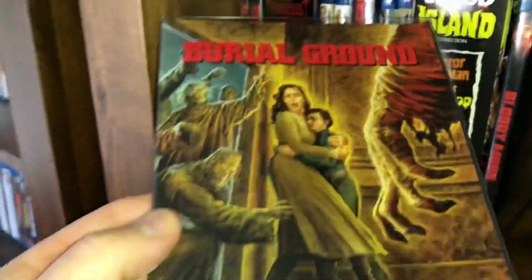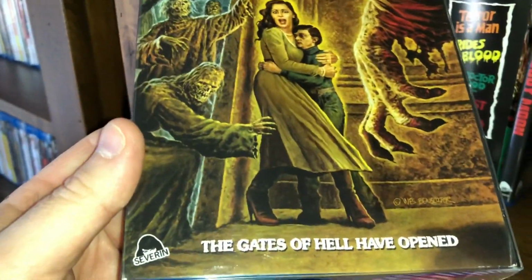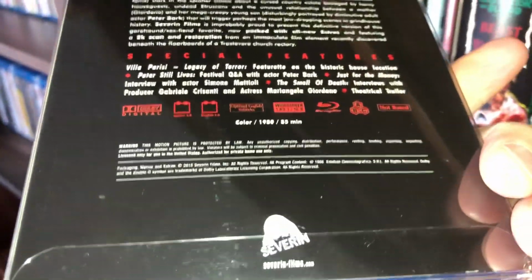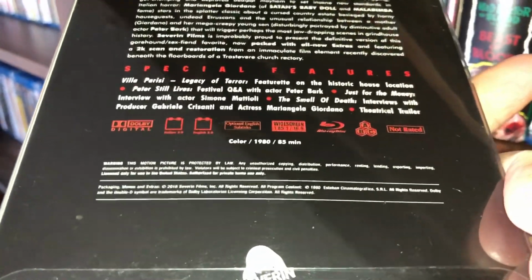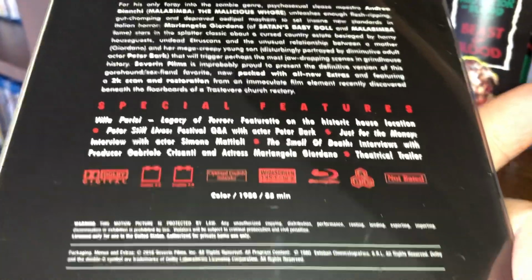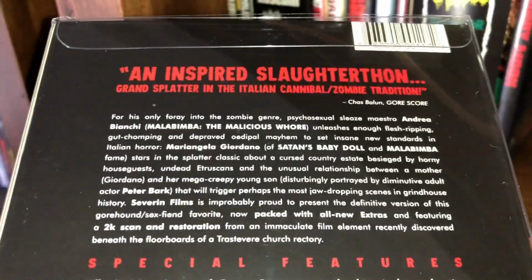Next one is Burial Ground, a very solid zombie flick, in my opinion. Comes with a nice slipcover, so I do have it covered up with a plastic sleeve, and this is an all-region Blu-ray from 1980, 85 minutes.